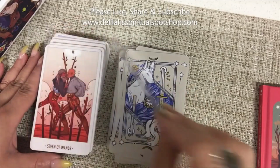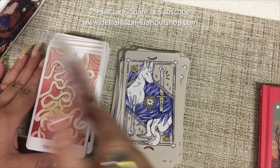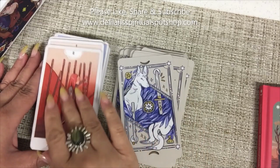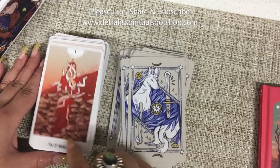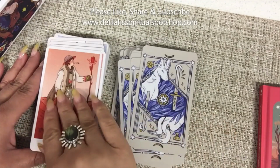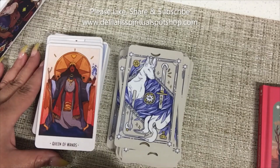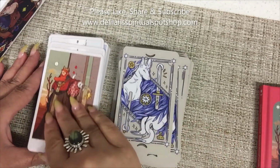I mean, people are crazy for the majors, but you know, the minors count too. Unless it's a pip deck, this is very descriptive. This Eight of Wands, Nine of Wands. She's watching. Her guard is definitely up. 10 of Wands. Wow. Page. Knight of Wands. Queen of Wands. Look at that queen. King of Wands.